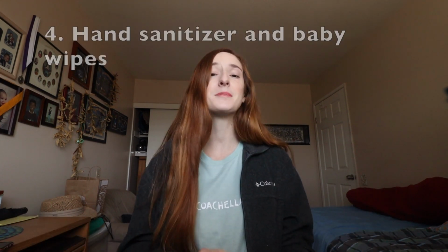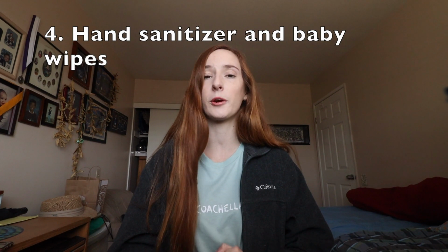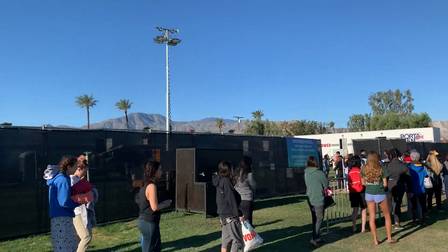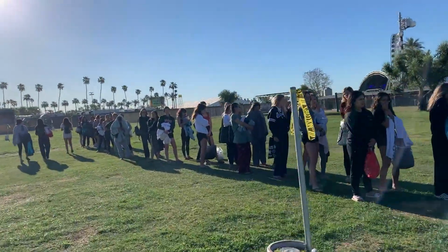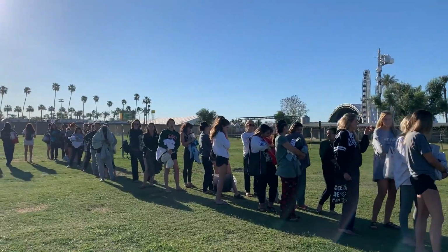Baby wipes and hand sanitizer are also very important. There are showers at Coachella, however, sometimes the line is really long, but even if you already showered that day, it's a lot of dirt. Sometimes 10 minutes later you just want to wipe yourself off again. So I would say bring baby wipes. That could also work for cleaning down your area if something spills.